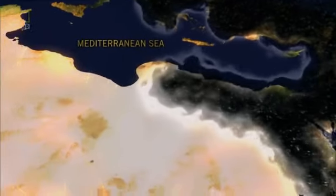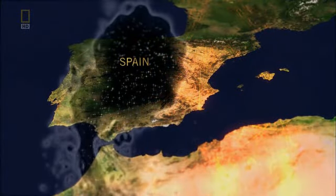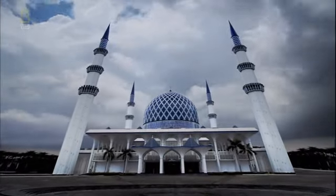Muslim scholars adopted Greek scientific knowledge and then helped inspire the European scientific renaissance of the 15th century. There was a large marketplace of scientific ideas out there when the European scientific renaissance was getting going. Some of them came from Europe, some of them came from the Islamic world.